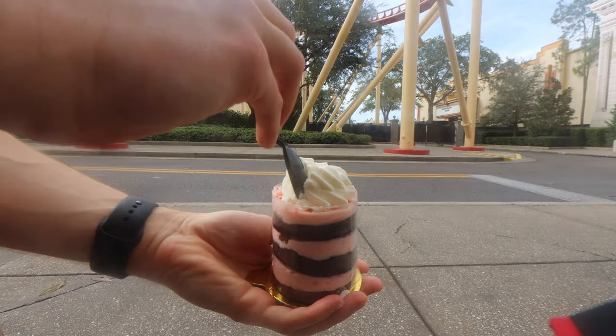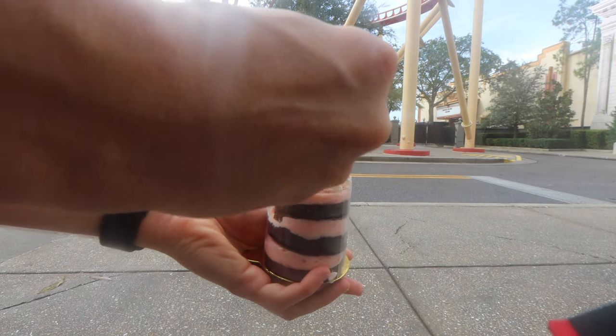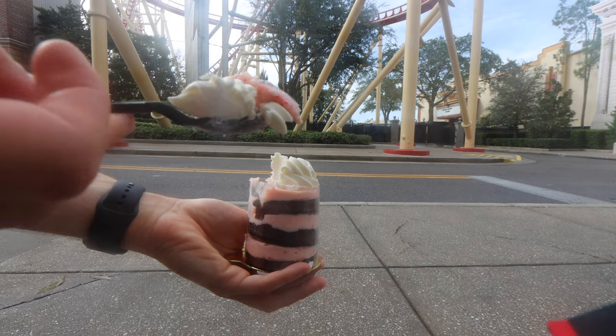What is this? Oh, that was a piece of fondant. It's an actual candy cane? Mmm. That's a good candy cane. All right, let's try and get a good piece of the cake. Oh my gosh. Doesn't this look fantastic? Here we go.